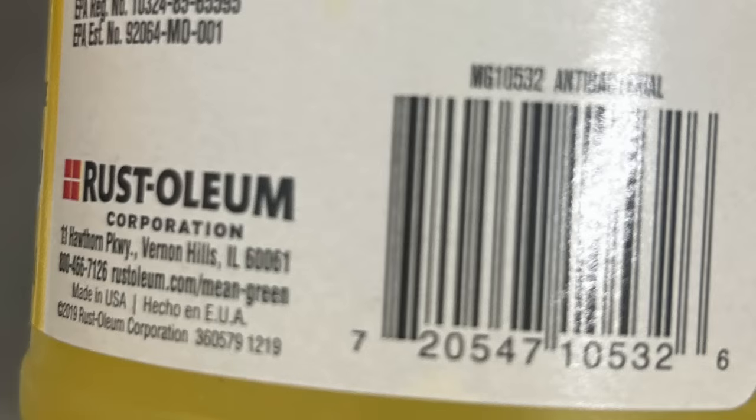And I was so grateful to find these. They're made by Rust-Oleum, which is that company that makes spray paint. This is a fantastic cleaner. I'm keeping every single one for my personal stash.